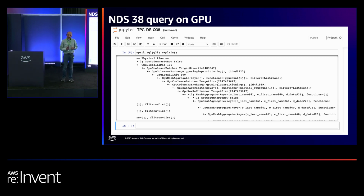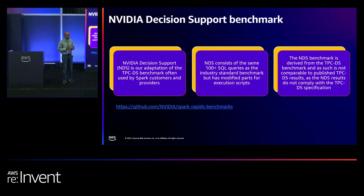So that's a little bit about how it works, but how does it perform? To measure how this performs, we run a benchmark. We call it the NVIDIA Decision Support Benchmark. This is our adaptation of the TPC-DS benchmark, which is an industry standard benchmark of about 100 queries that's often used by Spark users or developers of Spark to benchmark how their environment runs.